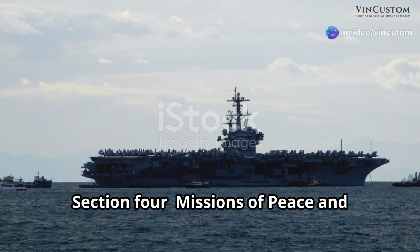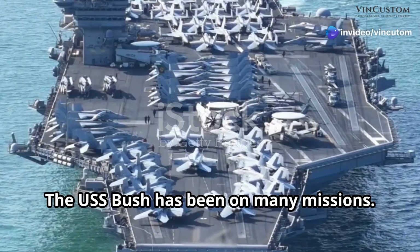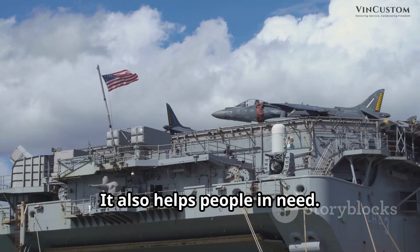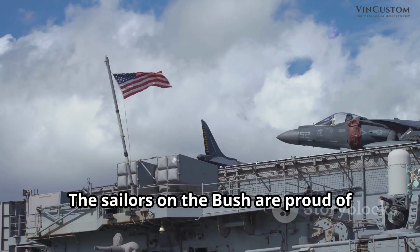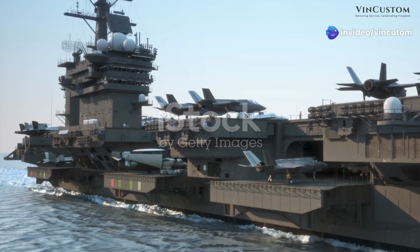Section 4. Missions of Peace and Strength. The Bush's deployments. The USS Bush has been on many missions. It has sailed all over the world. The Bush helps keep the seas safe. It also helps people in need. For example, it helped after the earthquake in Haiti. The sailors on the Bush are proud of their work. They know they are making a difference.